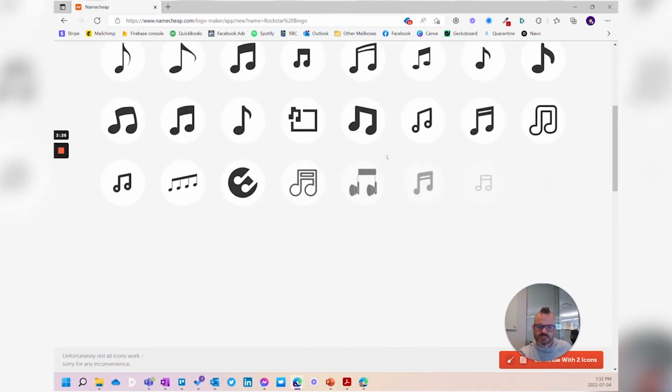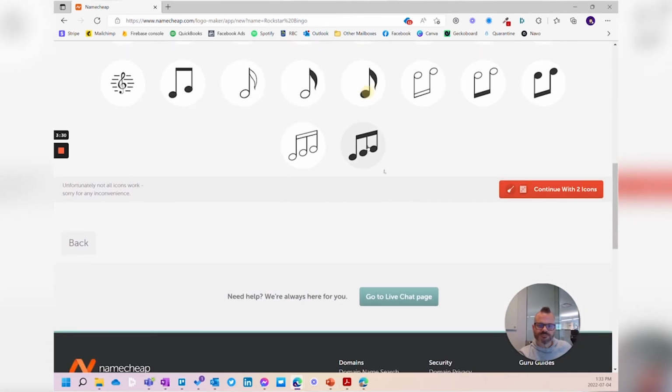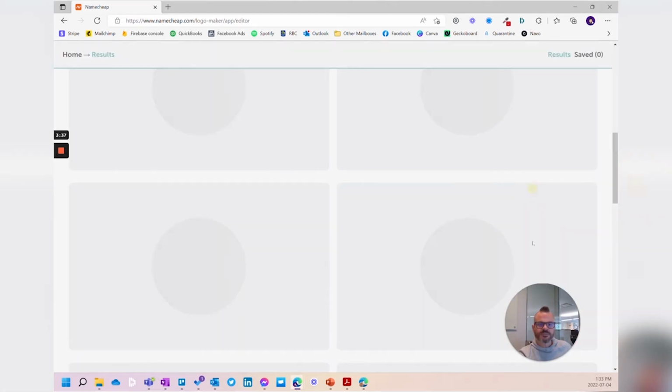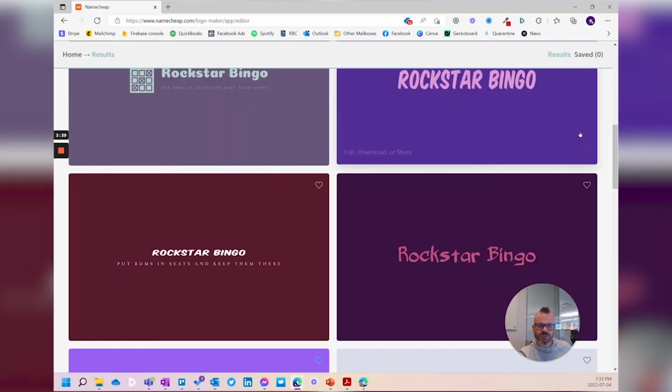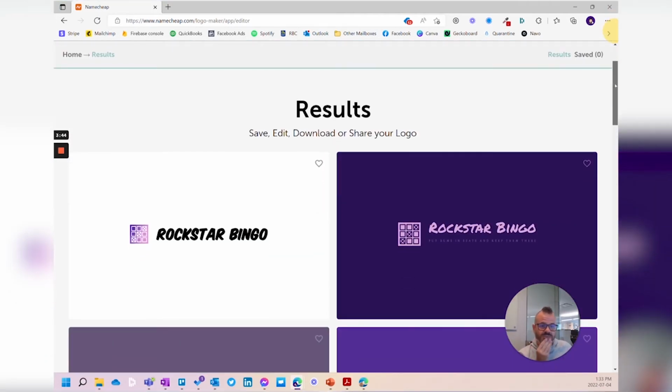So for the sake of speed, ooh, a triplet. Perfect. So you can see it's continuing with 3 icons. And so now it's actually going to give me a whole bunch of ready-to-go logos that could at least get the conversation started. Or maybe you'll love it.